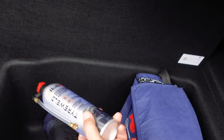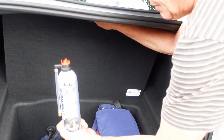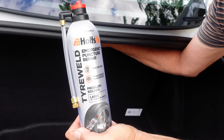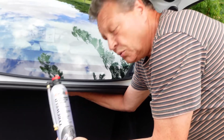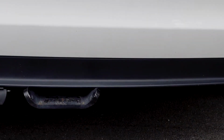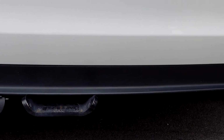What happens if you get a puncture? You can either repair it with this. If you've blown the wall out, then Tesla will come and change it and give you a new tyre, new wheel. A lot of people think you can't tow a trailer with an electric car, but you certainly can.